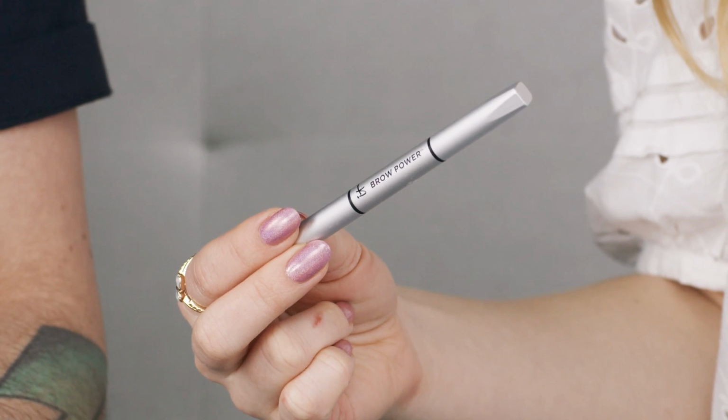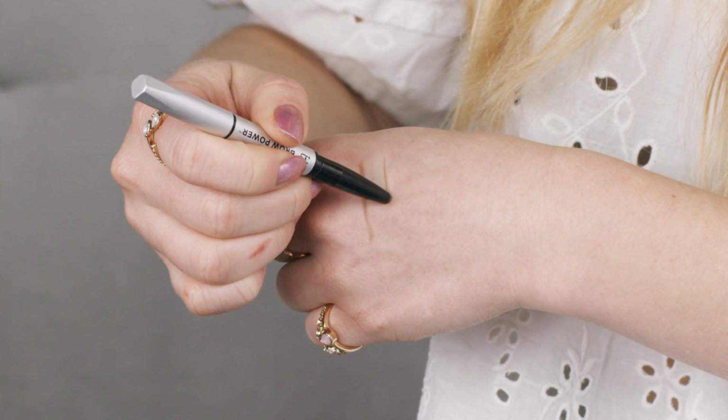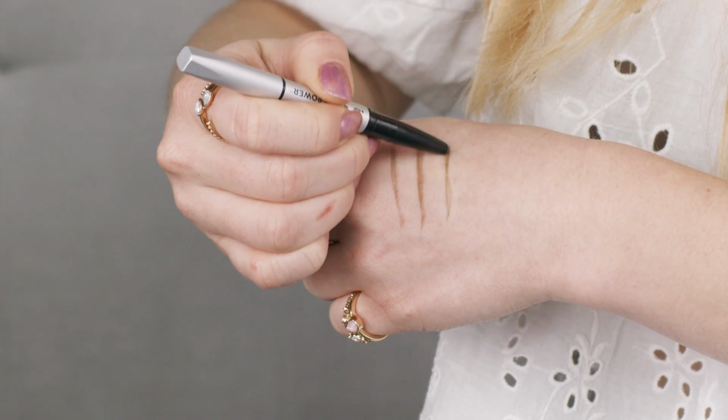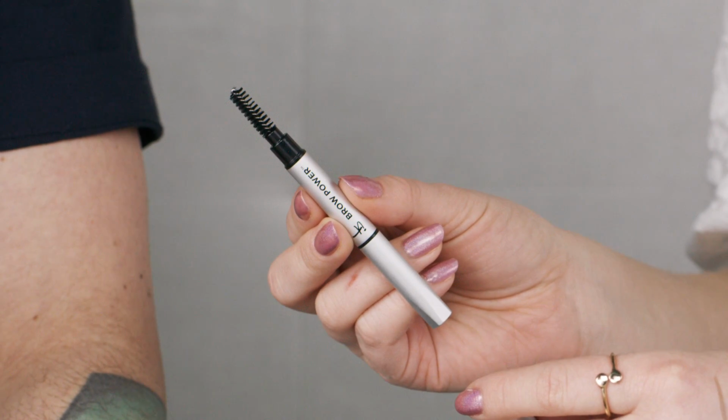Yes. So next from IT Cosmetics, we have the Brow Power Universal Brow Pencil in Universal Taupe. This formula is made with nurturing ingredients like biotin, saw palmetto, and antioxidants. The shade actually works for all hair colors, and it has this shape that mimics your hair stroke. So as you apply, for a softer color, you apply lightly, and then as you apply a little bit more pressure, it goes for a darker shade. It's great. It's so innovative. And it also has a built-in spoolie brush, so you can just fluff out your brows when you're done.